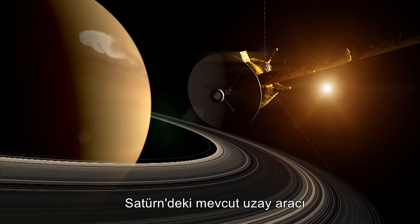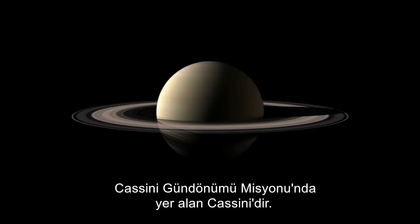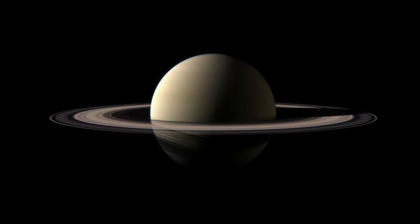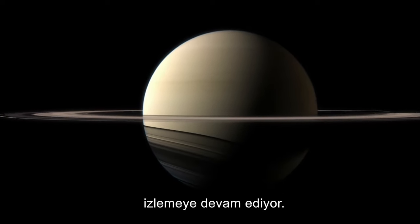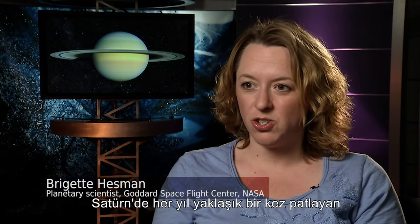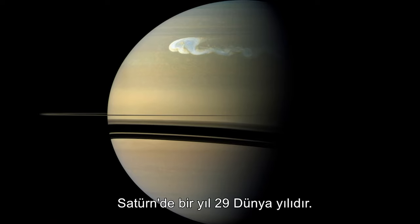The current spacecraft at Saturn is Cassini, on its second extended mission, the Cassini Solstice mission, which is expected to be completed in 2017. It continues to watch the planet-sized storms in the atmosphere. Great white spots on Saturn are these large storms that erupt about once every year on Saturn. A year on Saturn is 29 Earth years.